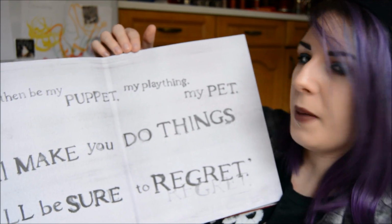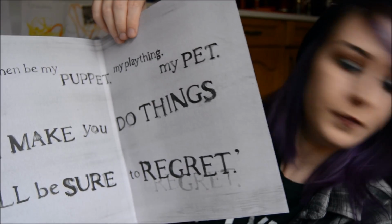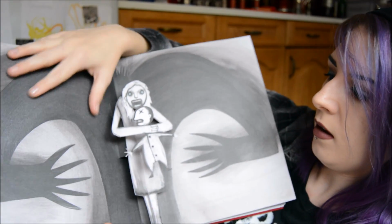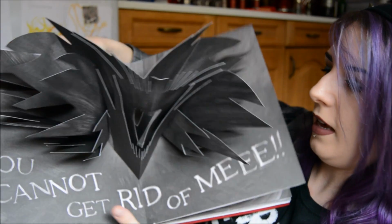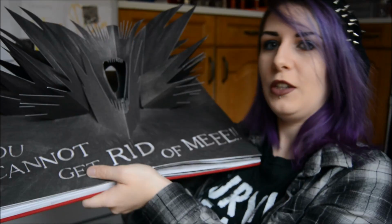Now these are the pages. I can't remember if you see these in the movie or not. I remember seeing these ones in the movie. Oh, and there you go. That's the largest pop-up-y bit we have. It's huge.